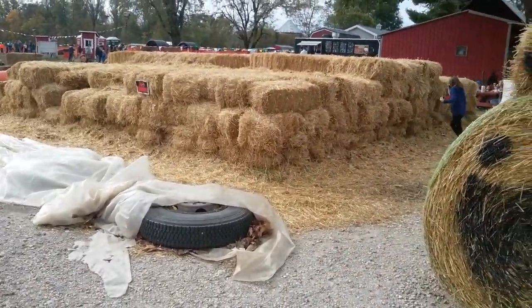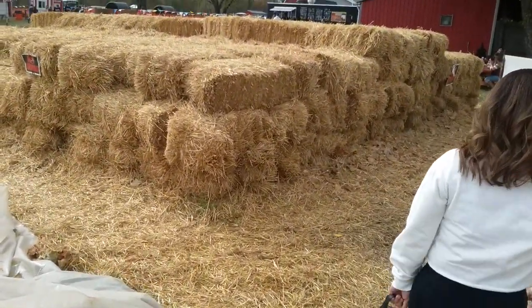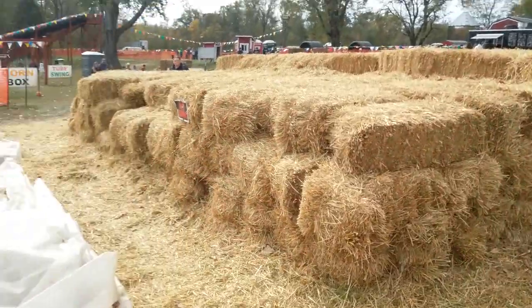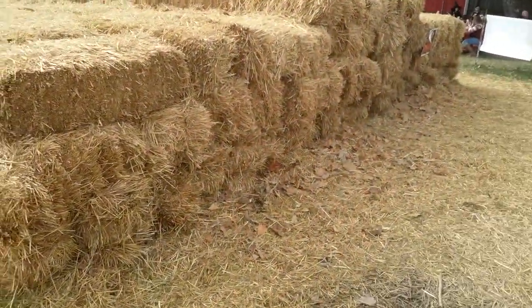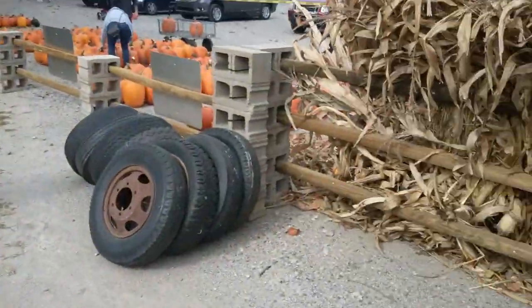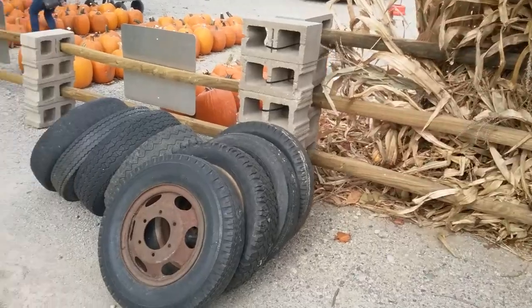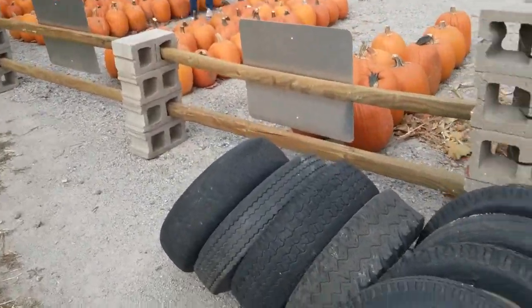And this is a big, huge hay maze that the kids can disappear in. And you can come out all four sides. It's all stacked up hay bales and stuff. So she loves going in there every year and taking the phone in there as a flashlight. It's pretty cool. And they got all kinds of pumpkins for sale. You can buy corn stalks. You can go out in the patch and pick your pumpkins. So we're gonna wander around and see what else they got.